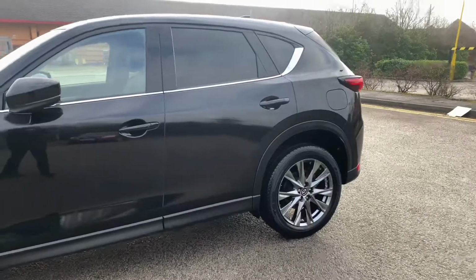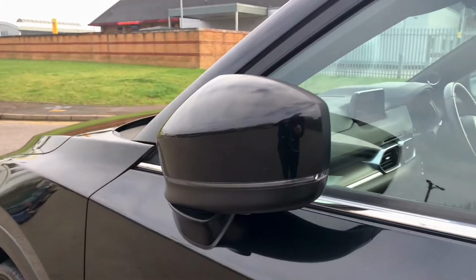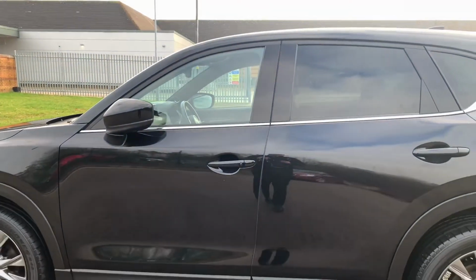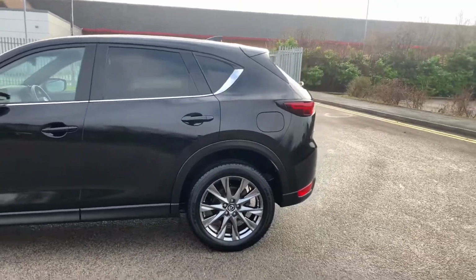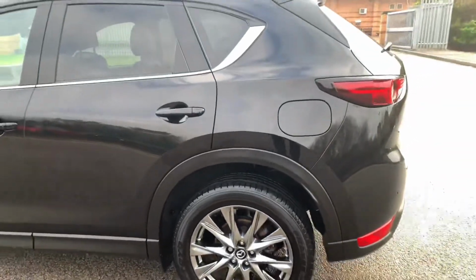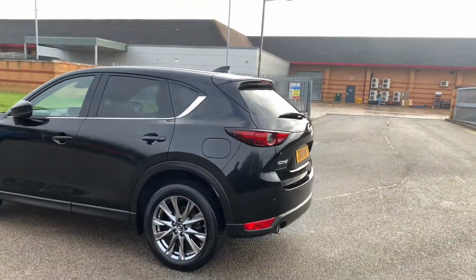Finished in this jet black, you have your keyless entry, your mirrors that fold in automatically when you lock the vehicle, and underneath you can see the camera, which is for the side camera on the 360 monitor. Tinted windows on the rear for a lot more privacy for your children in the back. And then you've got your rear alloy just there. As you can see so far, the vehicle has been kept in great condition by the previous owner.